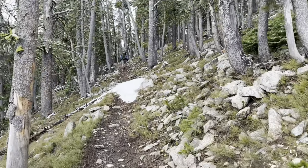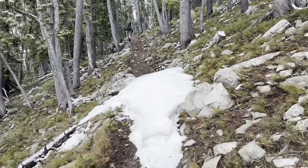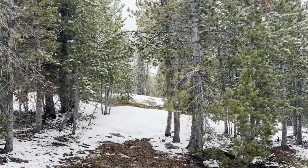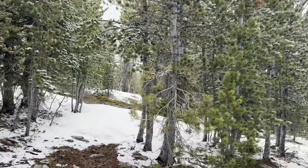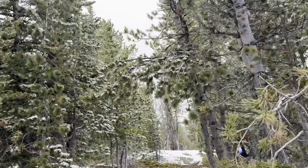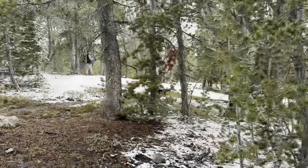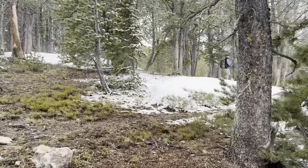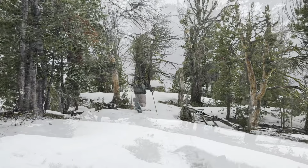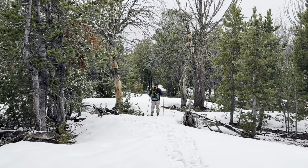Well, just came across our first snow on trail. Nothing too bad. Well, got some snow now. Pulled out the poles, and we're gonna be working our way through here. Well, we decided to snowshoe up to hit this next section.